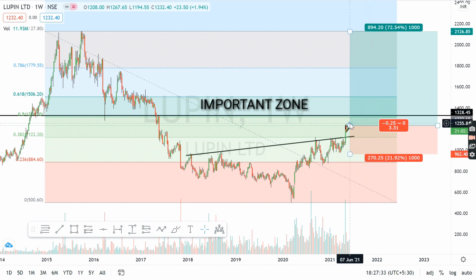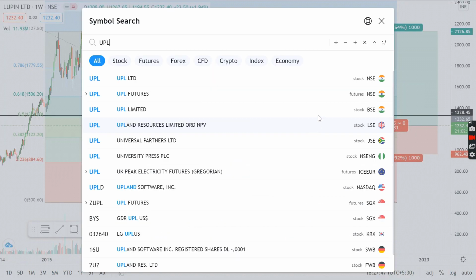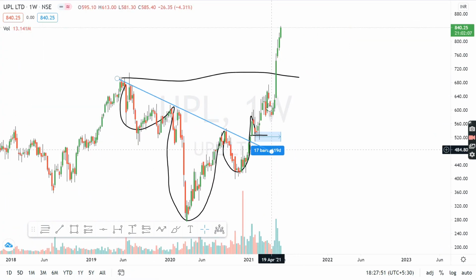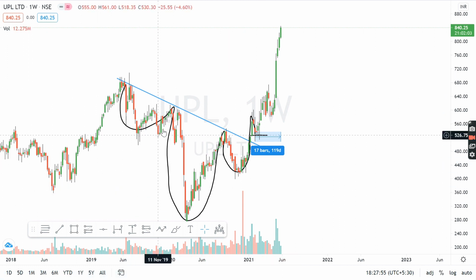The closing of a weekly candle above the 0.5 level is a very important thing for the stock to touch our targets. The similar trade I took in UPL, I'll just share it with you on the weekly time frame. I took a trade in UPL, and it was the inverted head and shoulder pattern only.